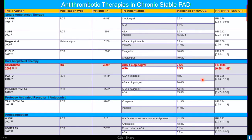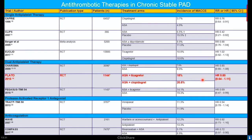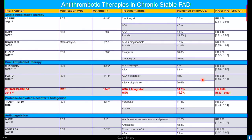In the CHARISMA trial, the combination of dual antiplatelet therapy was not really of benefit versus aspirin in those patients with stable peripheral arterial disease. The PLATO trial also showed significant reduction with ticagrelor plus aspirin versus clopidogrel plus aspirin in acute coronary syndrome patients. The sub-analysis for peripheral arterial disease did not show significant difference. The PEGASUS trial for chronic CAD patients, the sub-analysis of peripheral arterial disease showed significant reduction with ticagrelor 60 milligram twice daily plus aspirin versus aspirin alone.